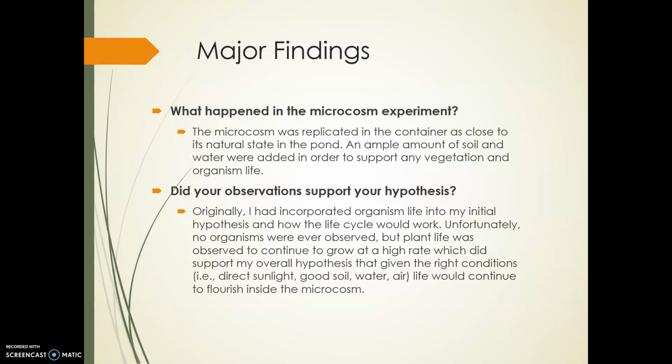So what happened in the microcosm experiment? The microcosm was replicated in the container as close to its natural state in the pond. An ample amount of soil and water were added in order to support any vegetation and organism life.